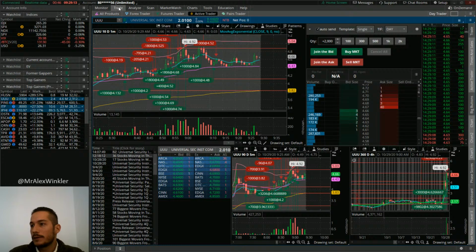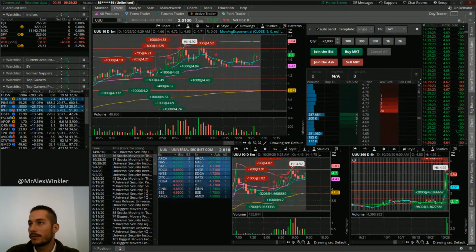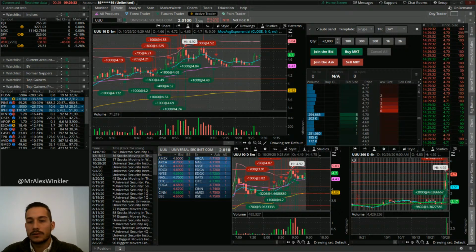Oh boy, this is going to be pretty much a flag out of the gates here, guys, on UUU. We got a nice little pullback. I wanted to trade that so bad, but I didn't want to trade a minute before the market opened. This could be a really quick break above 4.8. This should be really interesting. VWAP is around 6% lower.